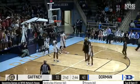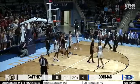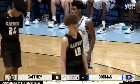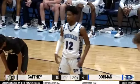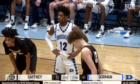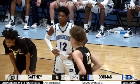I believe they'll get P.J. Hall. Yep. For the block. P.J. Hall was in on that. So, yeah, they gave it to Tate, not Hall. Tate, okay. First of the game on Tate. So the foul shooter here for Gaffney is number 12, Spencer Robertson, just a 10th grader.